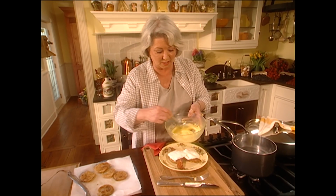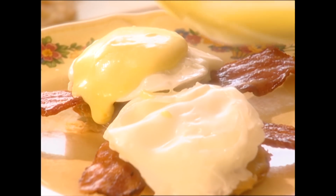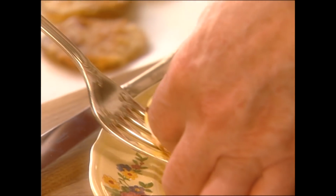And look at our hollandaise sauce, just perfect. Little dollop on each egg. Look how pretty this dish is. And it's time to dig in. Look at that. Fried green tomato, poached egg, and bacon.